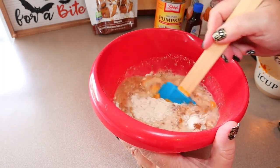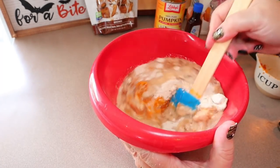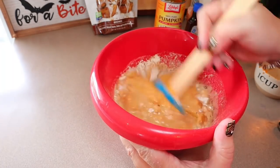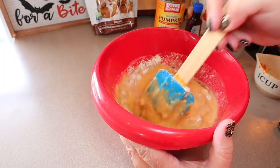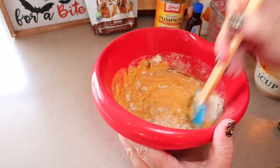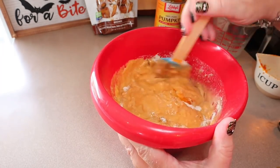So one thing with this, the consistency of this pancake bake is a little bit different than my other pancake bakes. For this one, the pumpkin really makes it moist. So if you don't like it that moist, you could definitely back off on some of the pumpkin, or maybe even back off on some of the milk.